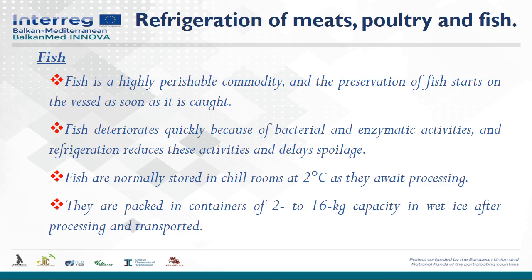But another thing happens with fish which is raised in aquaculture farms. They are usually stored in containers covered with ice. Well, ice is another problem in the fish industry, because it might be a source of bacterial contamination. In general, this ice is made from chlorinated or potable water, and it is chlorinated because in this case we will stop or inhibit any microorganisms that might affect the fish product.